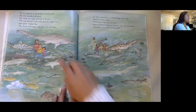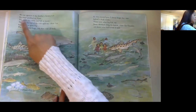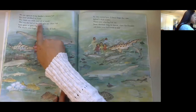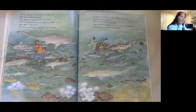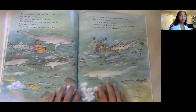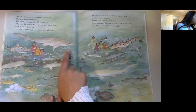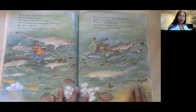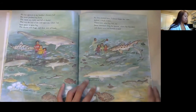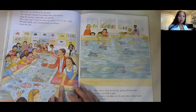Oh, look at this. We ran upstairs to my brother's favorite hall. My sister grabbed my hand. The room was dark and full of sharks. Oh my, sharks. They look big, huh? Those sharks look pretty big. I wonder what the biggest one's name is. It says 7-gill shark. Oh, I think that might mean he has 7 gills. It's pretty neat. Pretty cool to learn. We have a lot of different sea creatures.